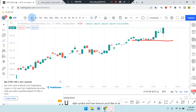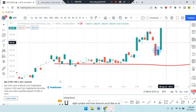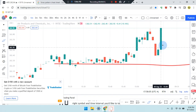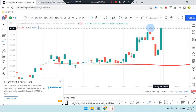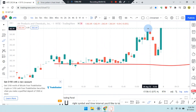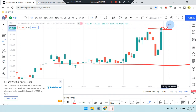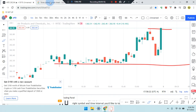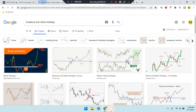On the 1-minute time frame, we do have a huge bullish green candle that's engulfing the previous second, third, fourth, fifth to last candle of the market, and even the wick. So if that closed out, that market could still push up to new levels. So this is something we're going to look out for. So we're looking for that break retest as time moves forward. Please review and study Forex pattern cheat sheet, breakout and retest strategy.